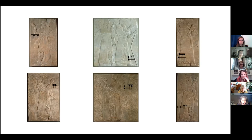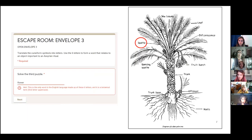Each assembled panel has a stamped cuneiform symbol. To solve this challenge, participants must first find the cuneiform symbols on the alphabet card. The symbols correspond to the letters P, S, T, H, A, and E. Only one word in the English language can be spelled with these 6 letters, but it's a word that most people don't know. This is a much harder challenge than the previous two. The answer to this challenge is spathe.